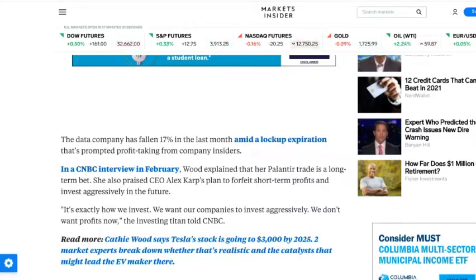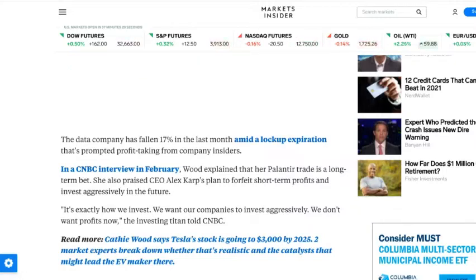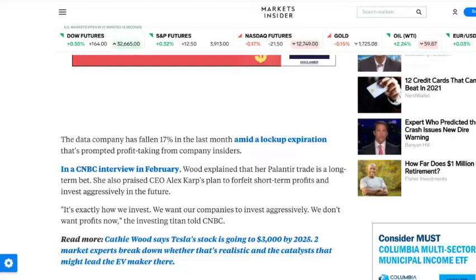So the CEO of Palantir, Alex Karp, is not super focused on what the stock is trading at in the short term. He's more worried about the potential growth of this company in the future, and he sees this as a very long-term investment as well. Cathie also said, "It's exactly how we invest. We want our companies to invest aggressively. We don't want profits now."